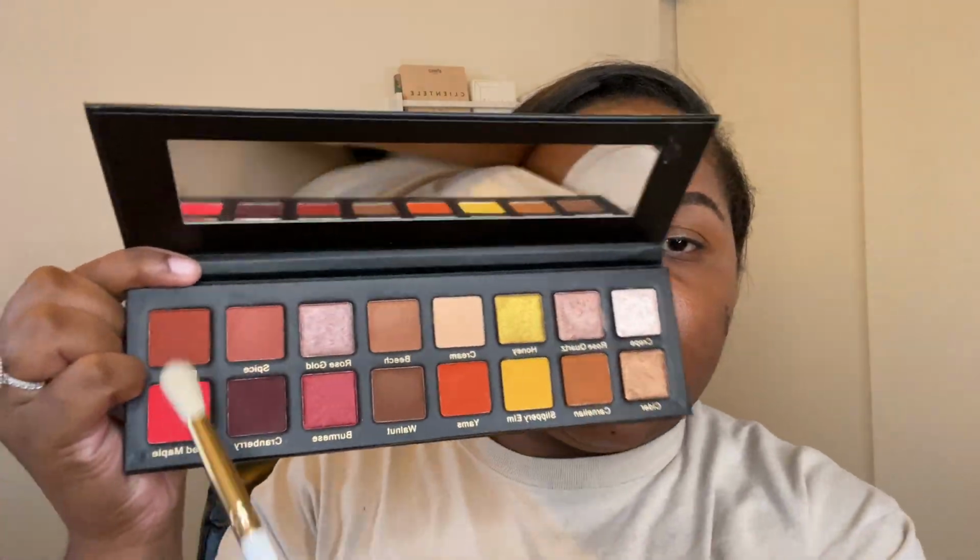So I'm going to be taking this brush, which is like the second most dense brush. This one is super flimsy and soft, so this is good for blending out the edges. If I wanted to warm it up and do the yellow, I would use this one, but I'm gonna build up that outer V, and I'm actually gonna go into Russet, and I am just going to place that here. Focusing it mostly on the outer V, and then bring it in and blend it up.